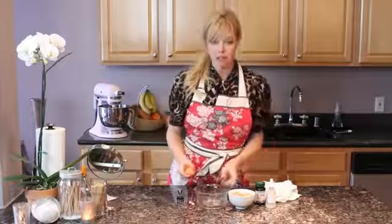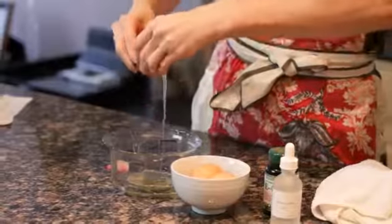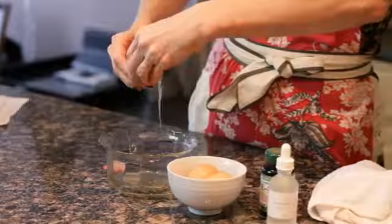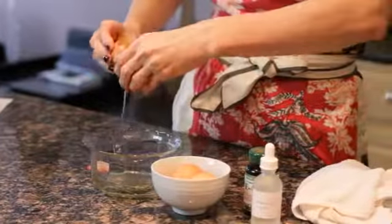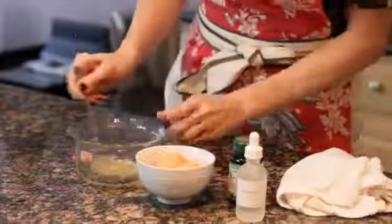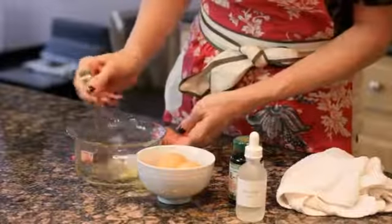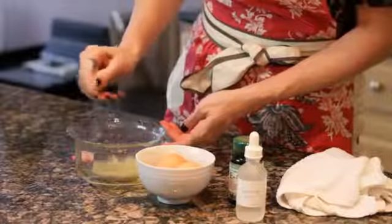And if you don't know how to separate an egg, it's so simple. You crack it, the whites are going to start to come out automatically, and then all you do is just shuffle that yolk from shell to shell until you get all the whites. Then from there, you just want to take a fork, whip up the egg whites for a few seconds till they get a little bit frothy.